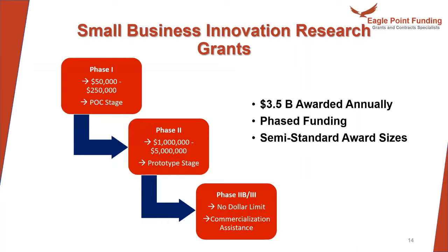So to jump in a little bit to Small Business Innovation Research grants, they have $3.5 billion awarded annually, and it's phased funding. Phase 1 is usually proof of concept. For example, AFWERX is $50,000, and the NSF is $250,000 for phase 1. Phase 2 is the prototype stage. So they're saying, hey, you showed your proof of concept, let's see what you have built since then. And for a few of the grants, you could jump directly to phase 2, just so you know.